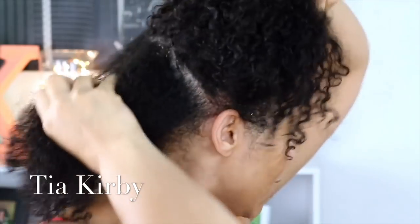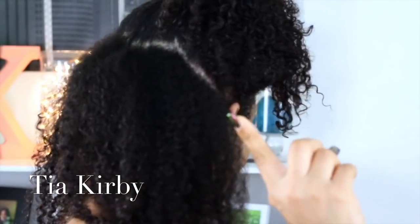Okay, so I've just taken basically a lower section, used my finger to part, and the rest of this I'm going to put in a quick little bun and clip out of the way. Okay, so I'm starting with the L, which is the leave-in conditioner. Because I only have a little bit left in this bottle, and I don't want to be patient and wait for it to spray, I'm just going to pour some in my hand, and I got a little happy with that.